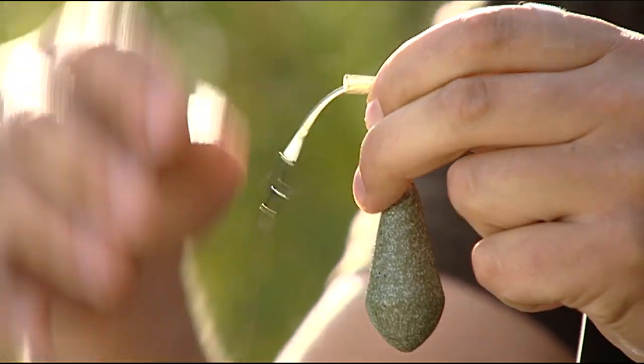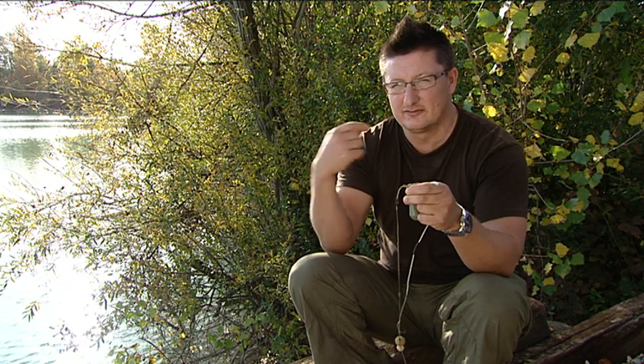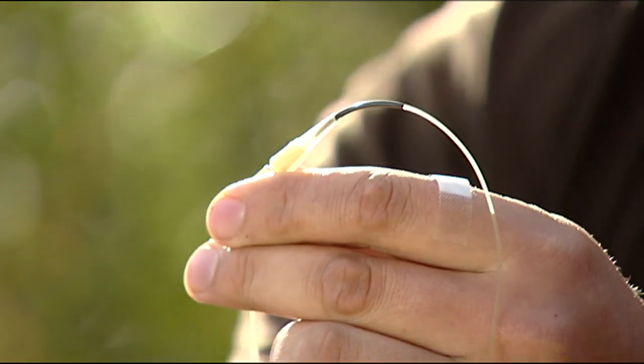So it's a semi-fixed rig, but if there's any pull on the other end by a fish, it will pull out. And what that basically does, it means when the fish sucks the bait in and feels that there's something wrong, a lot of the time they shake their head. We've seen it on the underwater filming, and they try and get rid of the hook by shaking the lead backwards and forwards and pulling the hook out. With this rig, the more they shake their head, the more the lead just slides away from them, and it makes it harder and harder for them to get rid of it.